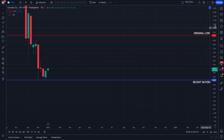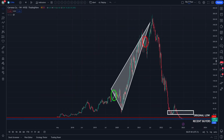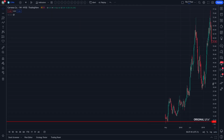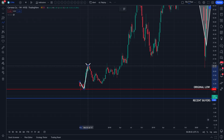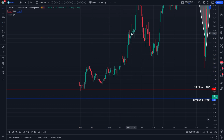So, original low. Again, as I mentioned, if the true trajectory for Carvana is to go to zero, that's fine. That's information that I don't have access to. I'm not intelligent enough to even understand that stuff, guys. But the original low is just basically the low when Carvana came out back in 2017, about April-ish. You notice that the market went down, and then it never went below the red line here at about $9.13, and then went up: higher low, up, lower high, consolidation, break higher. I'm just pointing out the lowest point that Carvana reached during the original stage of the stock coming out.